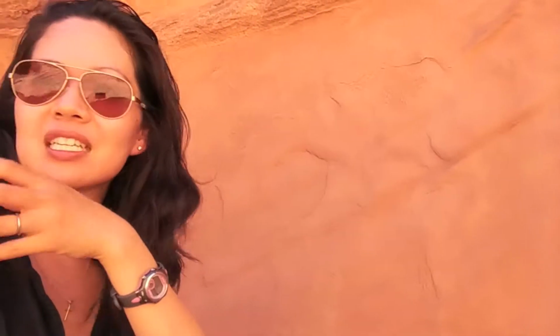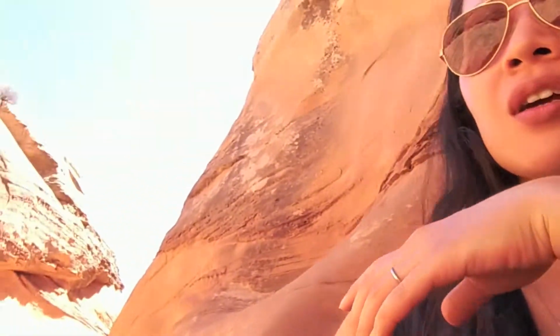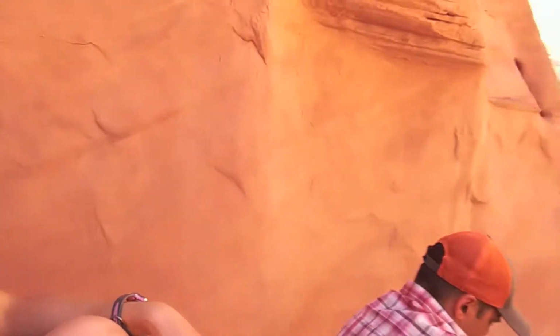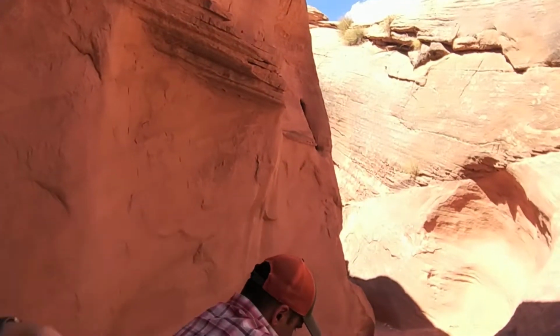And then I guess it gets really narrow, and then it comes out through here, which is where we entered into the canyon. But I was so hot that I've been sitting here on this like nice little ledge with a cool breeze just to cool off before we continue. We're gonna continue that way first.